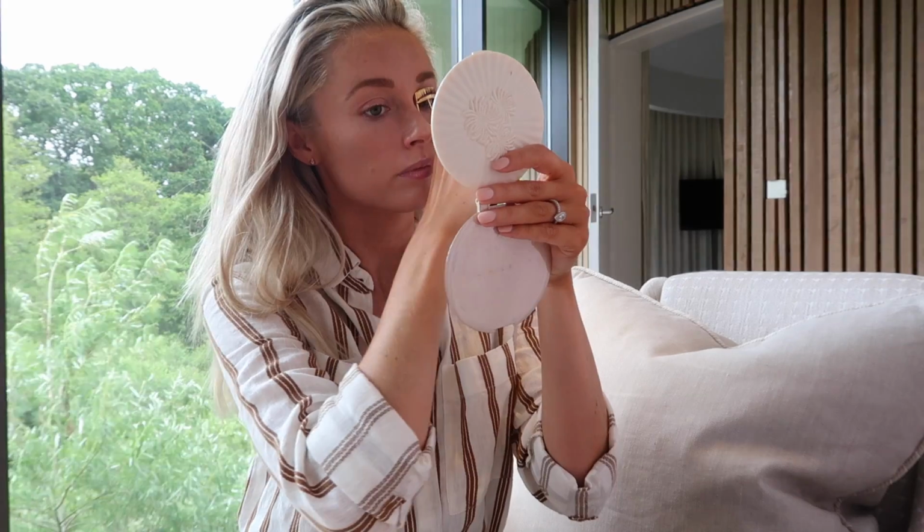And I also have a pair of eyelash curlers in my travel makeup bag as well. I just find it makes so much difference, and if I curl my lashes, I find it stops them from rubbing up against my sunglasses as well.